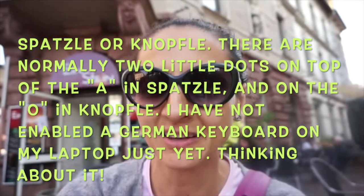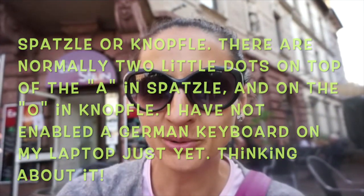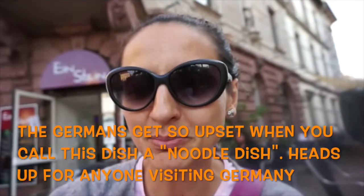Okay, so now we stopped in a town called Rastatt just to get something to eat, and we ordered Spätzle. I don't know if I'm pronouncing it correctly. It's a German word. I'm not even going to say it's like a noodle because it really is not, and the Germans get quite offended when you do say it's a noodle. So it's just called Spätzle, and we got a cheese Spätzle with some salad, so I think that should be good. And then after that we're going to go and have some gelato.